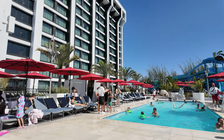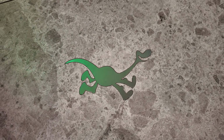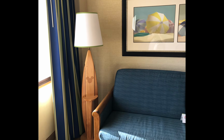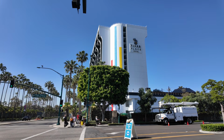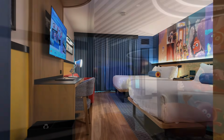So here's the quick backstory. Pixar Place Hotel is actually the first and only hotel in the US fully themed to Pixar. Before 2024, this was Paradise Pier Hotel. And the nicest thing I have to say about it back then is it was definitely showing its age. Disney gave it a complete top-to-bottom transformation, and now it's all about celebrating Pixar movies in a bright, modern way.